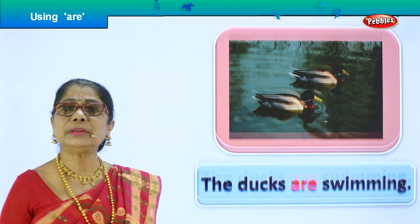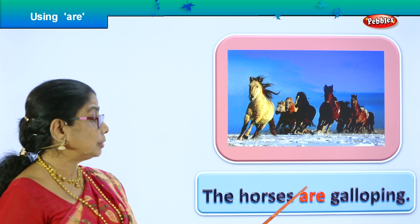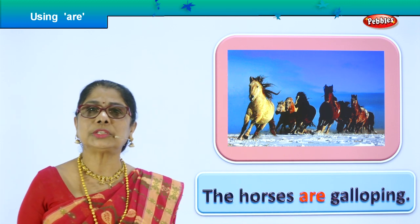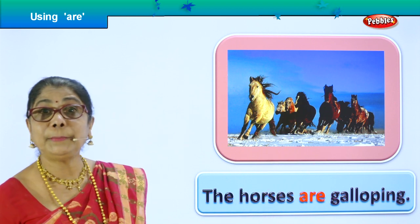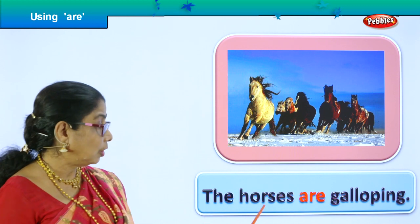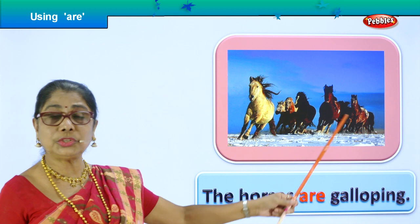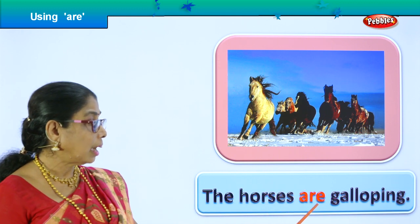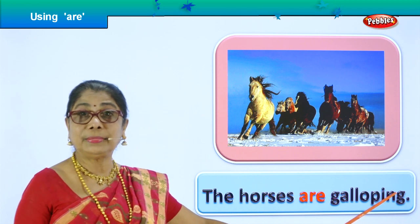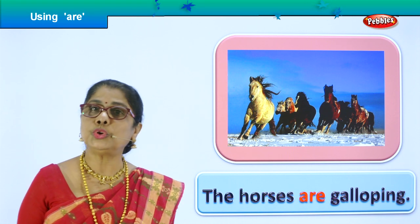Let's take a new picture. Look at the picture, and also look at "are" in the use of the sentence. Look at the number of horses. What do the horses do in this picture here? They're galloping. Let's read the sentence. The horses are galloping. What are the horses doing? The horses are galloping. When they run, we say, the horses are galloping. Good. Let's go to a new picture.